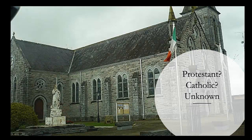Knowing the ancestor's religion is important because many valuable records were recorded by the churches. In Ireland, we look for whether they were Catholic, Protestant, or unknown. Without knowing your ancestor's religion, you will be forced to search in multiple record collections, even if you know the name and dates you're looking for.